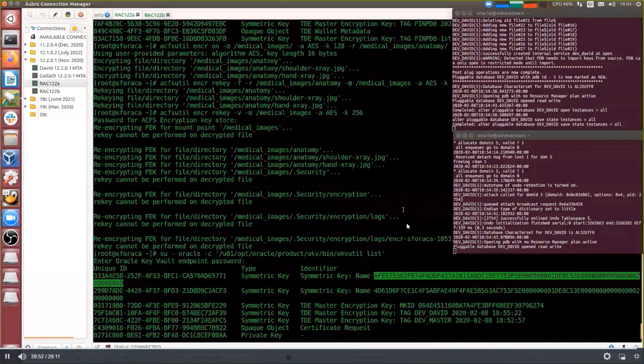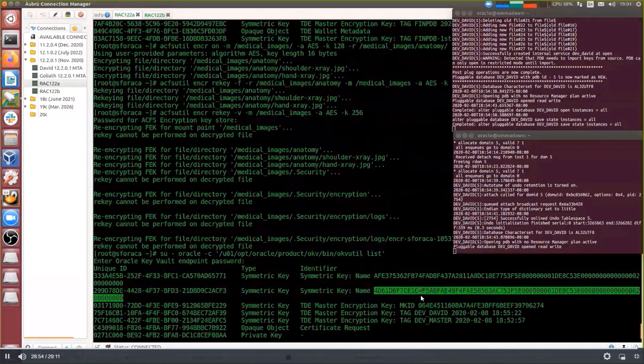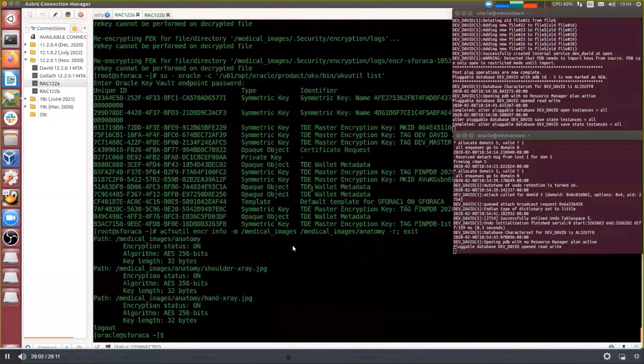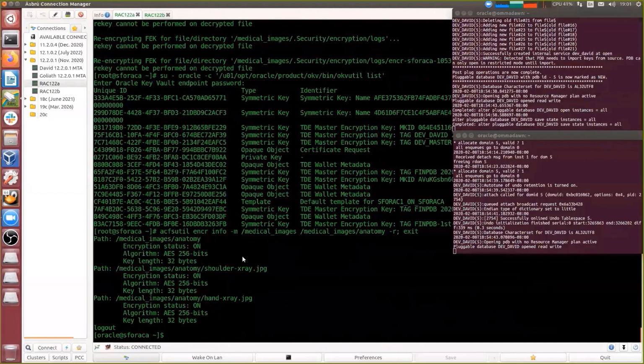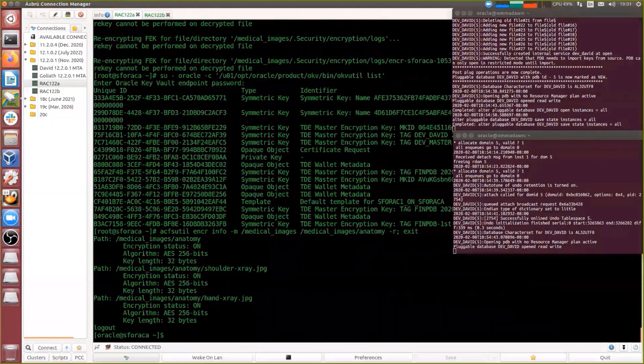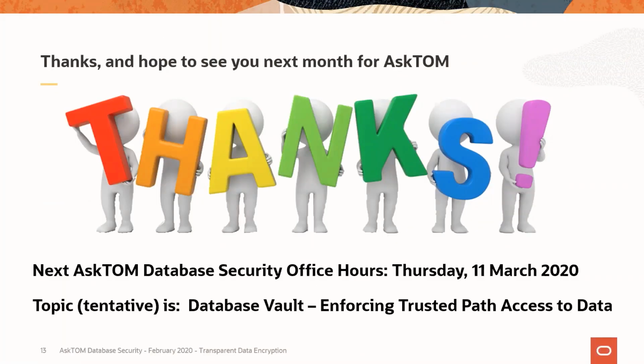Now we have two of those really long names. Those are the keys that come from the ACFS file system. So I believe that concludes. Oh yeah, and there's a summary on how the encryption looks. Very cool, and that's neat. I didn't know about that until we talked about it, just that capability with ACFS and Oracle Key Vault.